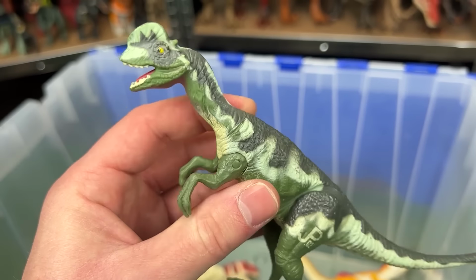This next figure is actually a Mega Destroyer figure. This is the Carcharodontosaurus. It's got an action button right on its back for the chomping. And you can move its arms, its legs, and its tail too.